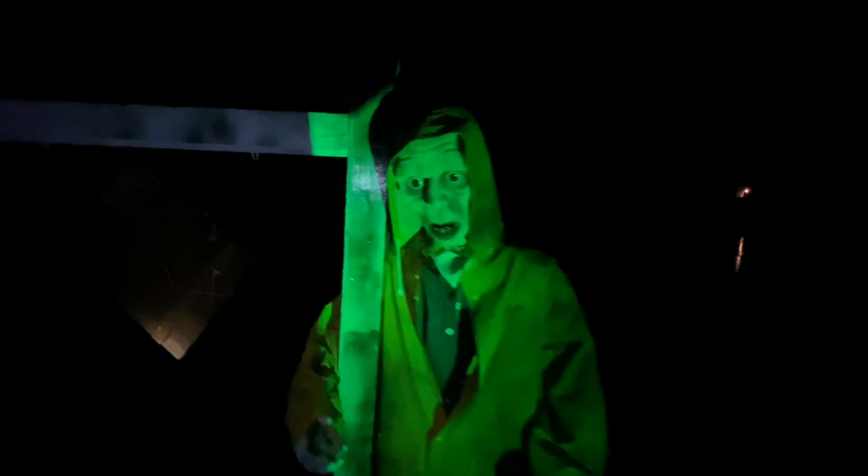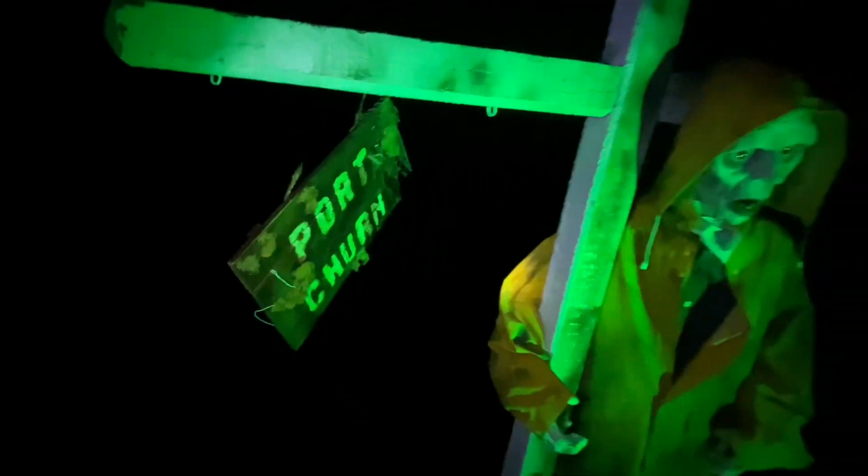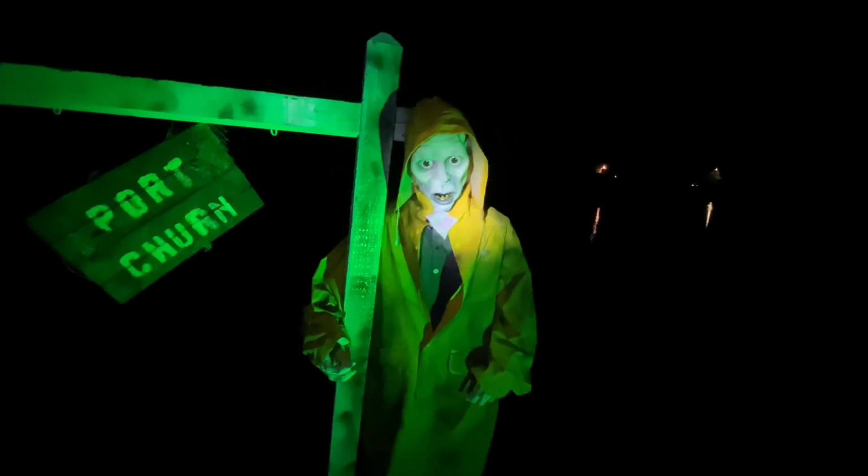And now we are heading back. Back in Port Chum. I'm gonna steal your flashlight. Thanks, octopus lady. As you can see, we have our friend, the zombie fisherman at night. Looks a little spookier at night. Doesn't everything. And we have our Port Chum sign. Seems like it fell, kinda. I'll have to fix that for tomorrow. But there it is.